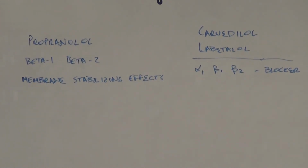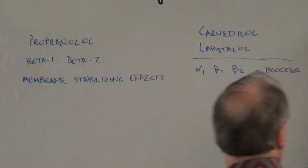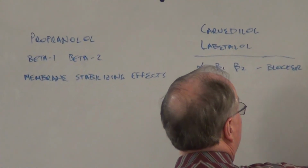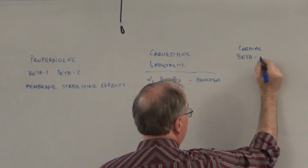Timolol is a drug, and Nadolol, or they're just not specific. Okay, I want to talk on this. There's two other types of drugs you need to know. One are cardiac selective. Will this be beta 1 or beta 2?